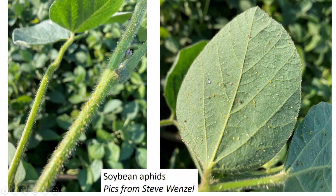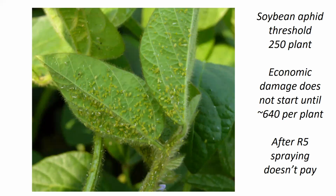This leaf is an older leaf, probably doesn't have a lot of nitrogen in it, not good nutrition. So if this is what your aphid populations look like, even if you can count a few hundred, this is not a very good population. This is the kind of situation that is a growing good population on top nitrogen-rich leaves. And when we're looking at the soybean aphid threshold of 250 per plant on every plant, this is the kind of thing that we're counting as a growing population. Economic damage doesn't start until over 600 aphids per plant. The aphid thresholds are excellent. They work, they are real, and you can trust them.